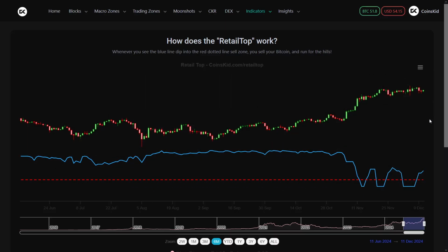It is in altcoins, and this is why we've seen such a beautiful, massive move up in altcoins, and the trigger point was this data point here that I relayed to you. Historically, whenever this happens again and we enter a bear market at any point, then we just have to keep an eye on the retail top in future.